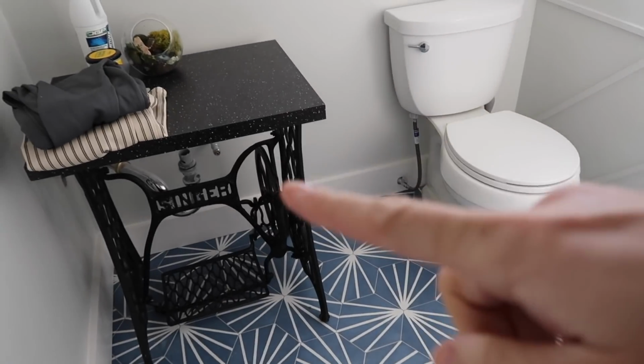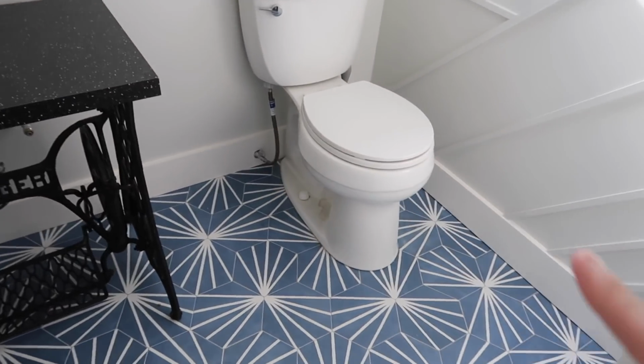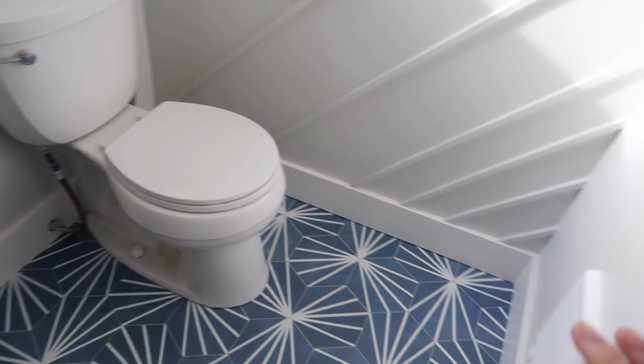All right, we're still waiting for our vanity. So this is temporary, but look at the wall. This is the finished product. I'm so happy with it.